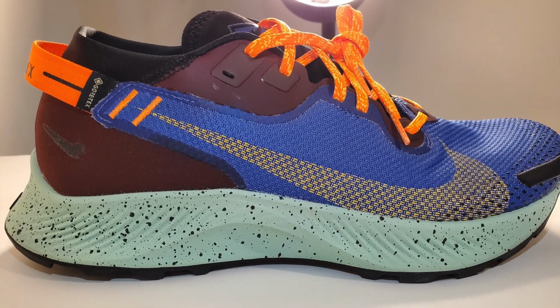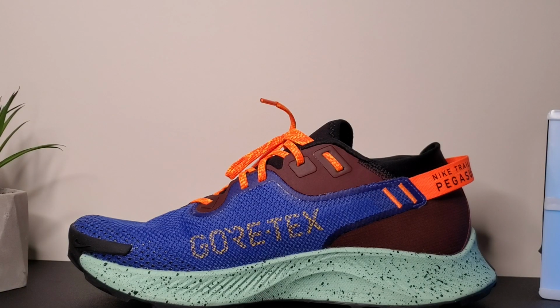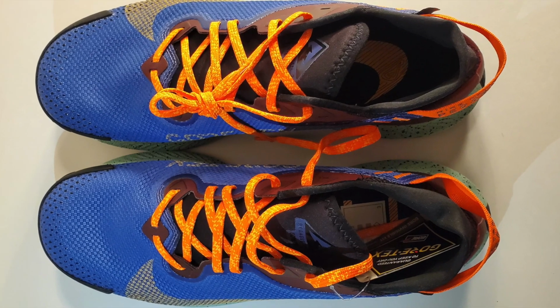So anyways, the shoe that I'm reviewing today was purchased on Nike's website and retails for $210 Canadian. I decided to go with the Mystic Dates Astronomy colorway, which is basically blue, black, and laser orange, and it is also offered in 3 other colorways.